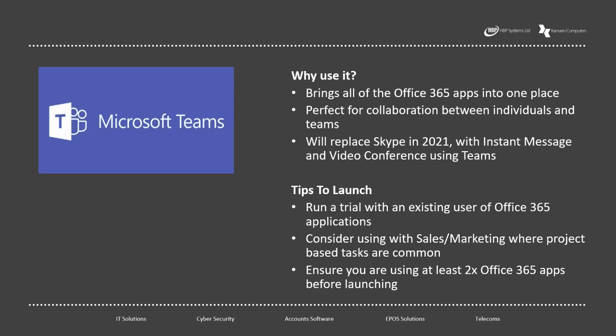It's also worth noting that Microsoft are going to get rid of Skype for Business in 2021. So if you're using the instant messaging or the video conferencing, that is going to shift completely over to Teams. I think it's the middle of 2021, so we've got about 18 months or so left. It's not happening imminently, but you're going to be forced down the route of it. So it's a good one to get on board with, even if you have to just use it for that in the end, but there's tons of benefit to it.